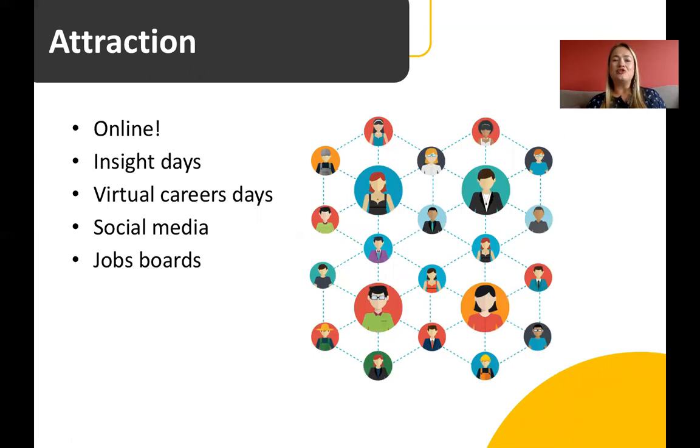So let's look at attraction first of all. Attraction, to be fair, for quite some time now has mostly been online anyway. So gone are the days, if you're old enough to remember, of advertising jobs in the local papers or even the national papers. Pretty much everyone is advertising their jobs online these days. There's a few ways that you can do this. I'll actually pick off the bullets towards the bottom first of all.